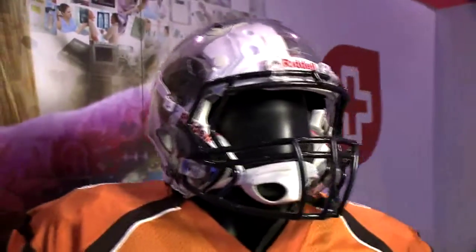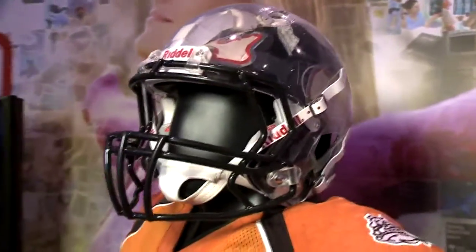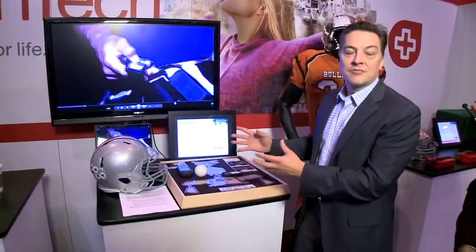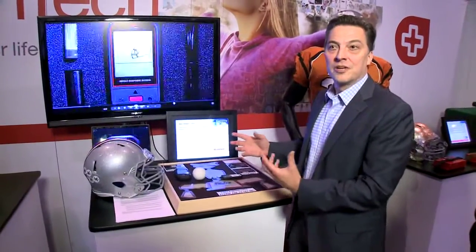We're here at the Consumer Electronics Show with Thad from Riddell, talking about health tech with TI technology, specifically wireless technology inside the Riddell helmet. Sure, this is Riddell's new InSite impact response system. It's a way of monitoring on-field impacts during football to players on the field.